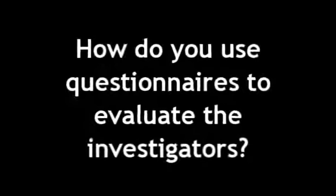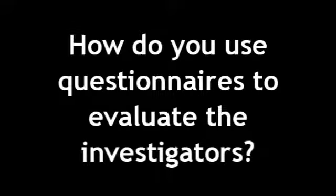Finally, Bill, how do you use questionnaires to evaluate the investigators? Well, prospectively, everyone must send a questionnaire. After all, usually the questionnaire asks if you're interested in doing the trial. So if they're not interested, the game is over right there. So the questionnaire is necessary, but it doesn't answer all the questions accurately.